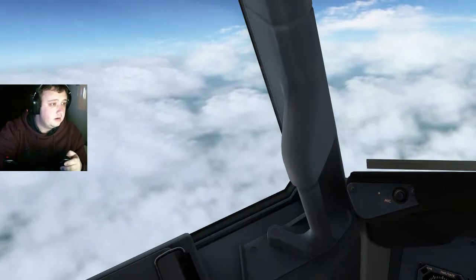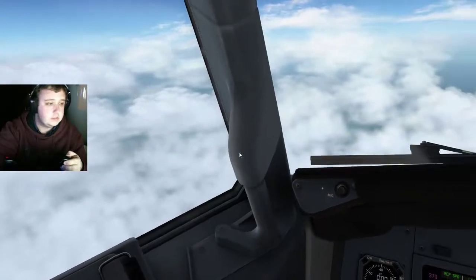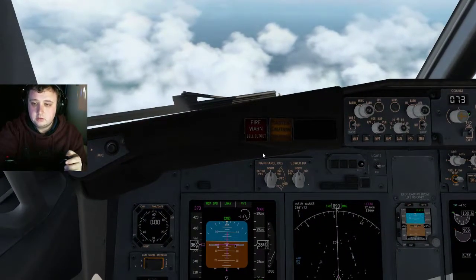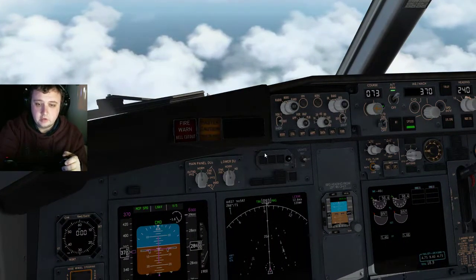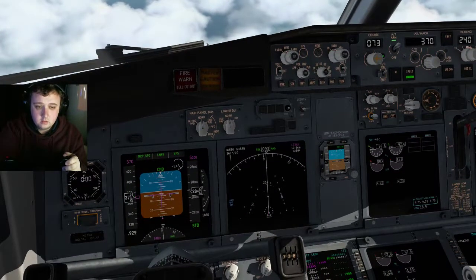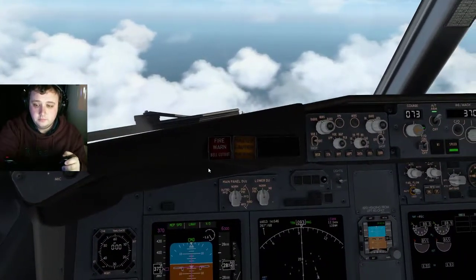See if the METAR has updated yet in SkyVector. Nope, not yet. So I'm going to say it's probably once an hour that it updates. But it is pulling back some power here. We are at 370 knots. That will save us on some fuel.